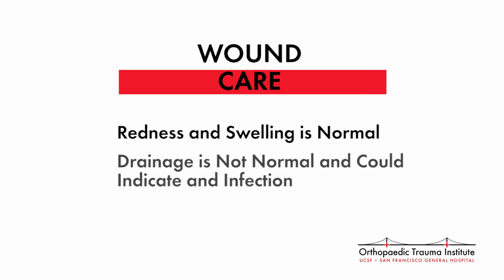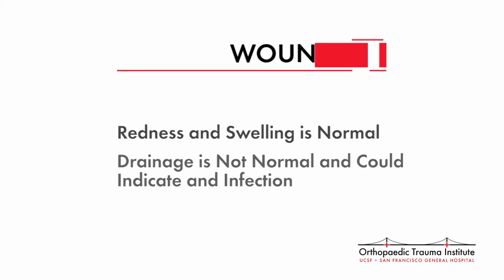Redness and swelling is often normal around a hip or knee replacement, but what is not normal is drainage. So the only time we typically worry about redness and swelling is if it's associated with that drainage, with the leakage of fluid onto the bandage. So if you just have redness and swelling, that's usually normal, not something you necessarily need to contact your hip or knee surgeon for. But if you have the new onset of fluid leakage, of drainage from the incision after you leave the hospital, that is something that we want to know about because that could be a sign of an infection.